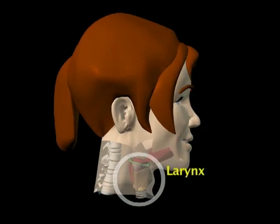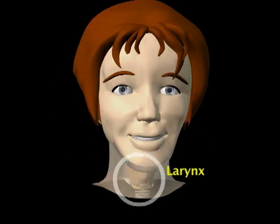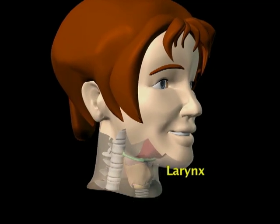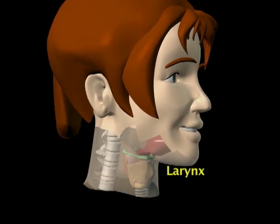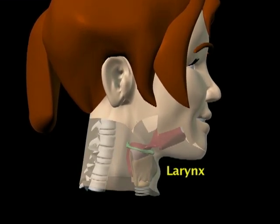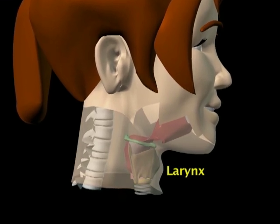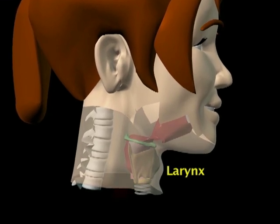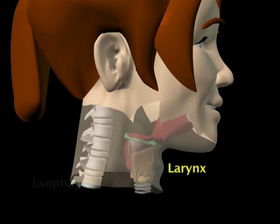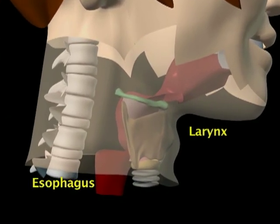The larynx is a cartilaginous structure at the top of the trachea that contains the vocal cords. In a young child, the larynx usually lies opposite the second and third cervical vertebrae. As we grow to adulthood, the larynx shifts downward to lie in front of the fourth through sixth cervical vertebrae, although it can remain higher. Having a larynx higher in the neck than average can make intubation more challenging, as we'll discuss later. The larynx lies anterior to the esophagus.